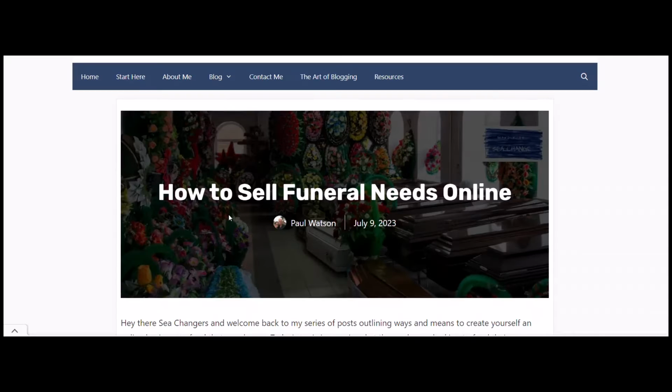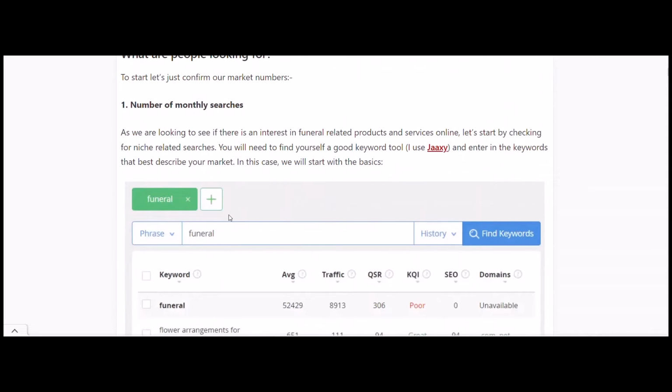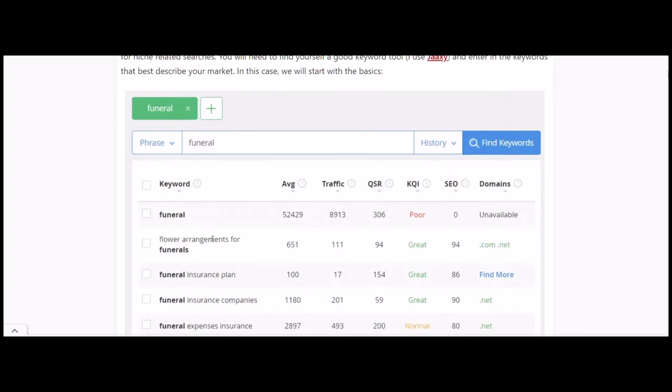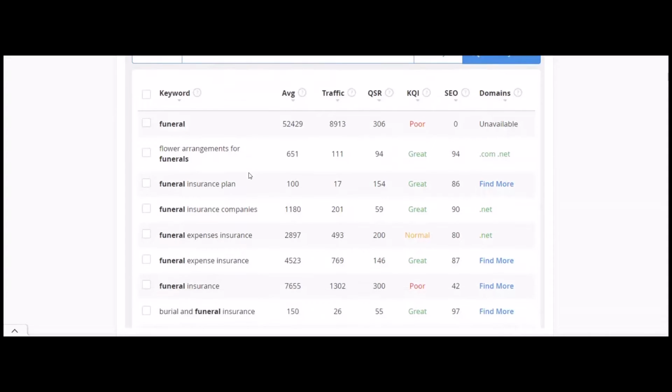But one thing I will show you first, if we're looking at setting up an online business, something I always like to check first is to make sure that there is a market for it. So if we look at the monthly searches here, we don't want to set up an online business in something only to find out that no one actually looks for this stuff online. So if we do a quick little keyword research here, we can see that just for the term funeral, we get 52,000 odd searches per month.